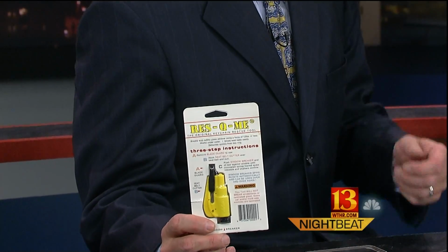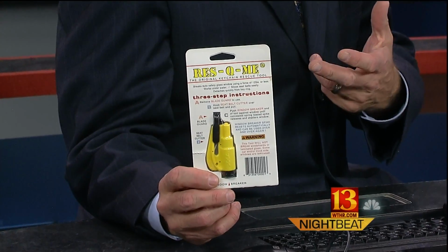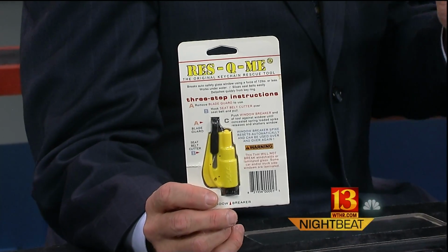Now, there's also a tool that some people have, and I want to show this to you. This is called the Rescue Me tool. This is what I used to break out the window there in the story that you just saw. It's something you can just attach to your keychain and have it with you at all times. It doesn't work on polycarbonate windows. Those are some of the windows that are installed in newer cars, but it does work on most windows. And it also has a cutter on here to cut through seatbelts. I mean, this is something that could save your life. Absolutely. You can get this on the internet for $10 and keep it in your car and have it if you need it.